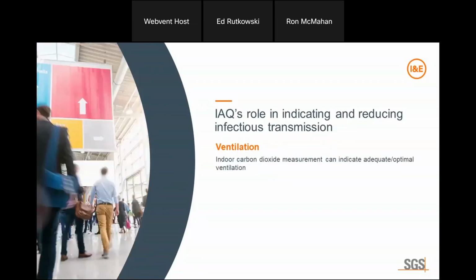Again, ventilation, super important. We all have used CO2 in the past, a direct indicator of proper ventilation in a room based on occupancy. Some buildings don't do anything with controlled ventilation. Some do. Some of the side benefits of installing this number of units are in buildings that do not have mechanical ventilation or have not installed CO2 sensors.